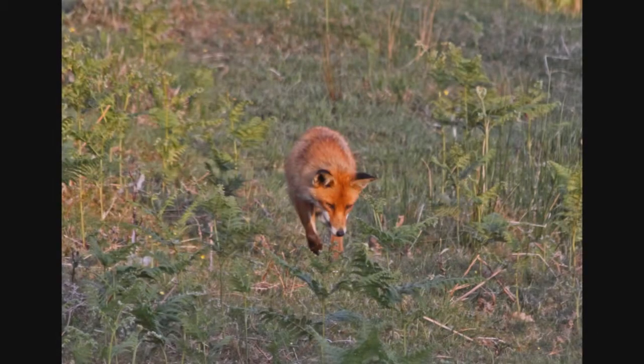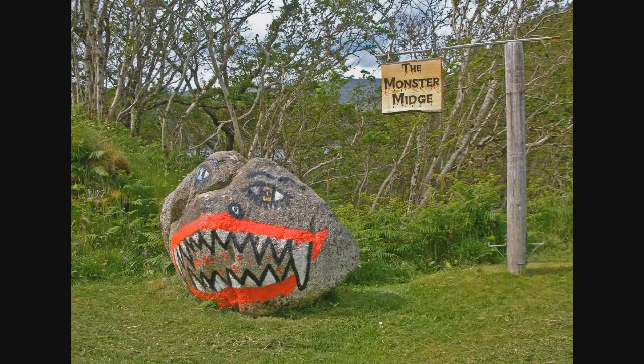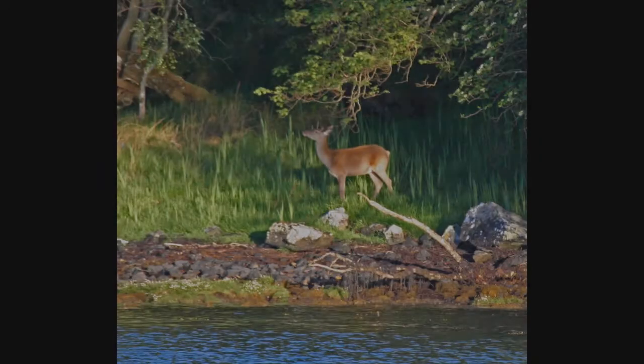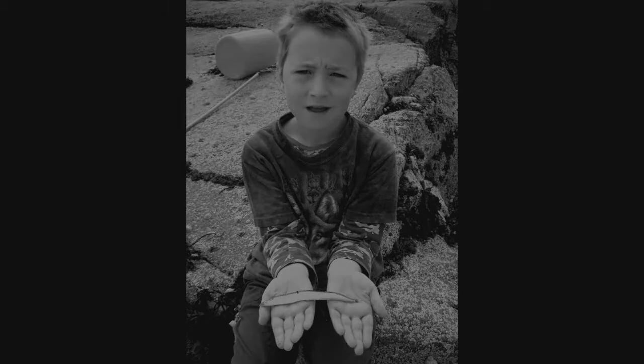We saw a fox and a golden eagle. This giant midge was scary. I found a common spotted orchid and we saw red deer by the shore. I found this silver sand eel on the beach.